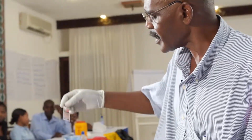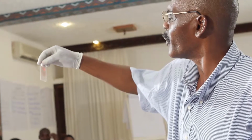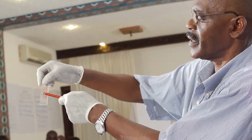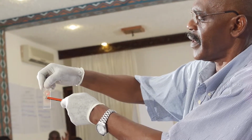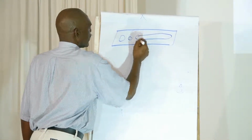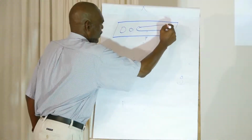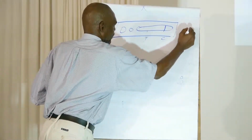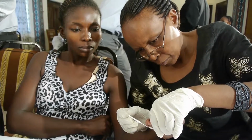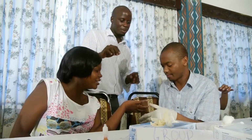Then in the second day, we take them through the laboratory diagnosis. We show them how the microscope slides look like. We present the pictures. We actually also take them through the RDT testing, the rapid diagnostic testing. We show them how the positive looks like, how the negative looks like, how an invalid test looks like, so that they can recognize how it's done.